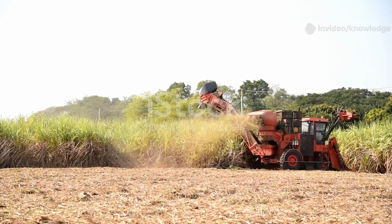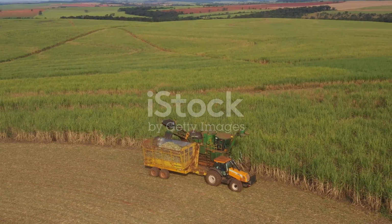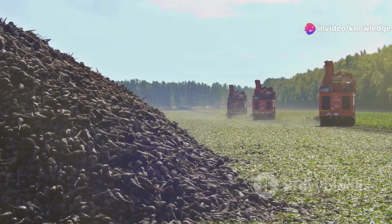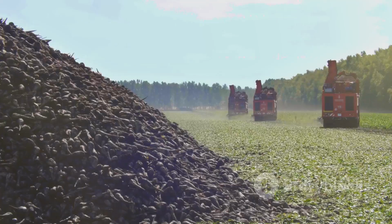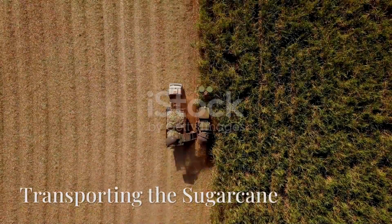Forget about hand-cutting sugarcane with machetes. This isn't the 1800s. These days, it's all about the machines. Giant hulking machines that can chew through acres of sugarcane in a day. We're talking about sugarcane harvesters. These things are beasts. They're like something out of a science fiction film, and they're incredibly efficient.